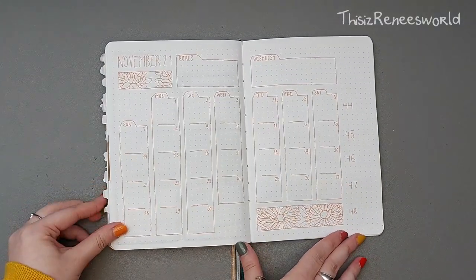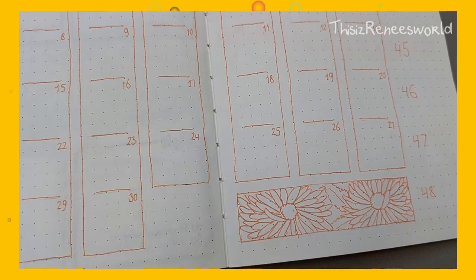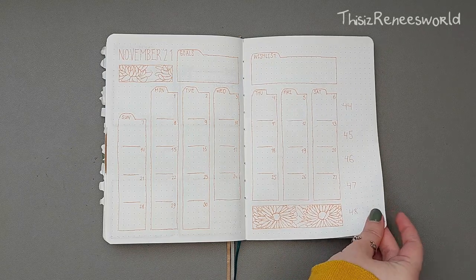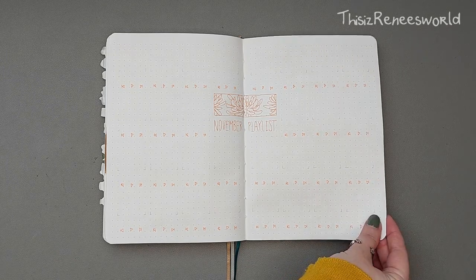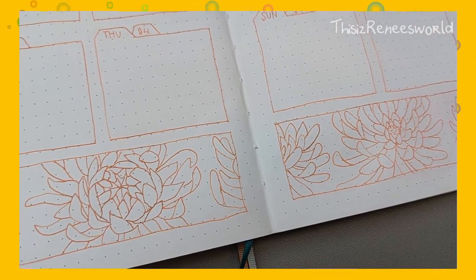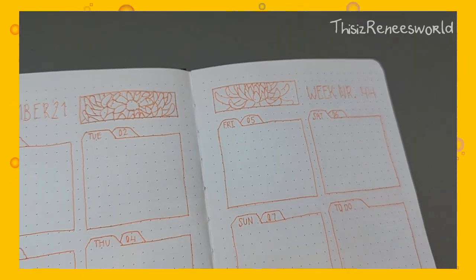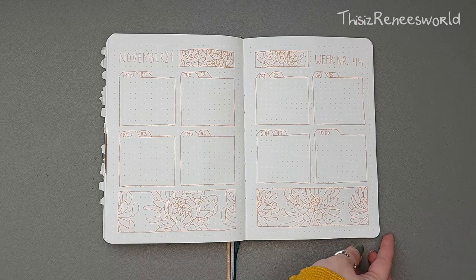Like I said, I really like the monthly overview. It's really minimalistic and I feel like it's going to be very practical. You can have everything you need in one look. And the same kind of goes for my weekly spreads. I really like that there's this particular space made especially for the flowers. There's also enough space for me to write down everything that I need. And I feel like I am really going to enjoy working with this theme for November.